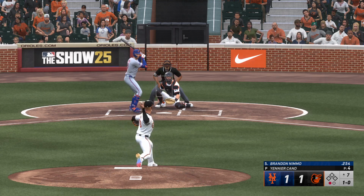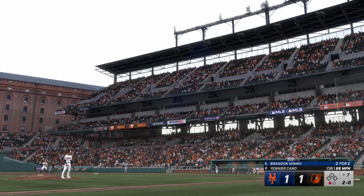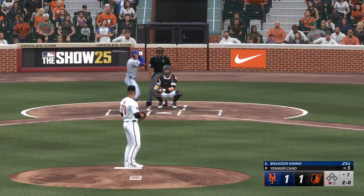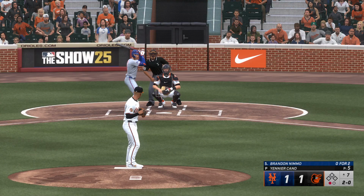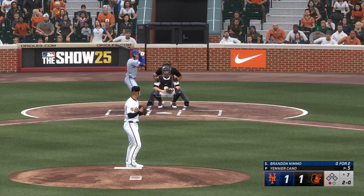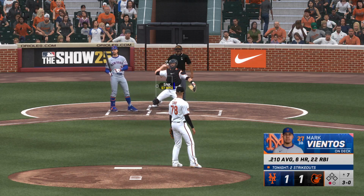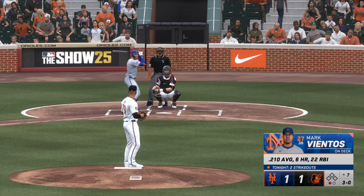One down, base is empty. That misses the zone. Yeah, that's ball 2. Struggled a little bit in this one. Couple of strikeouts earlier, but doing a much better job in this at-bat to get ahead and find a good hitter's count at 2-0. Close one, doesn't get the call. And that's ball 3.